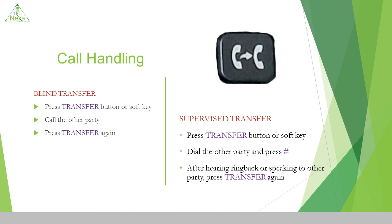To perform a blind transfer, while you're on an active call, just press the transfer button or soft key. Then dial the extension or phone number you're transferring to and hit transfer again. That's it. If, however, you want to speak to the other person before connecting the call to them, that's a supervised transfer. Hi there, I have a caller here that wants to talk about some things. I'm patching them through now.